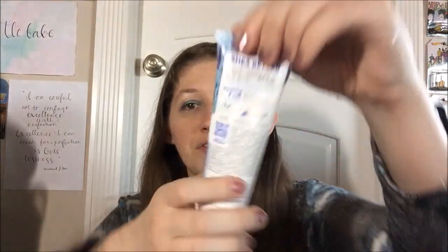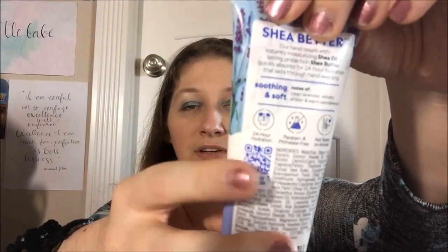Okay, so anywho. This is soft and soothing and soft, with notes of clean lavender, velvety amber, and warm sandalwood. It's paraben and phthalate free, 24-hour hydration, not tested on animals. And then you can use the QR code for more information and the ingredients if anybody cares. Oh, also this is made in Mexico for some reason.